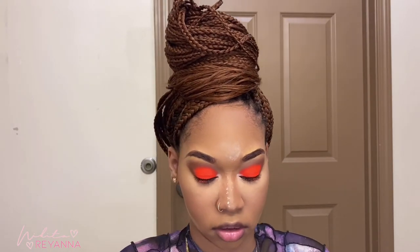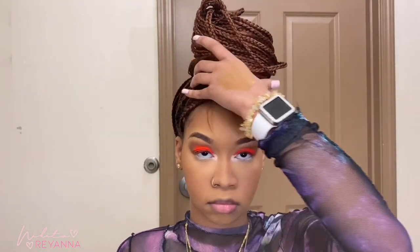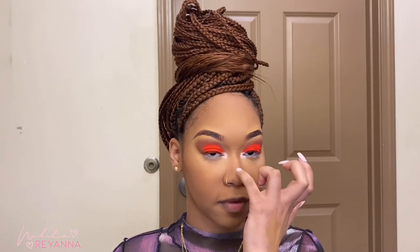I'm going to be going in with a white liner down here on my waterline and just the process. Then I'm going to go with a little bit of setting spray before we go into the rest of our eyes and stuff.